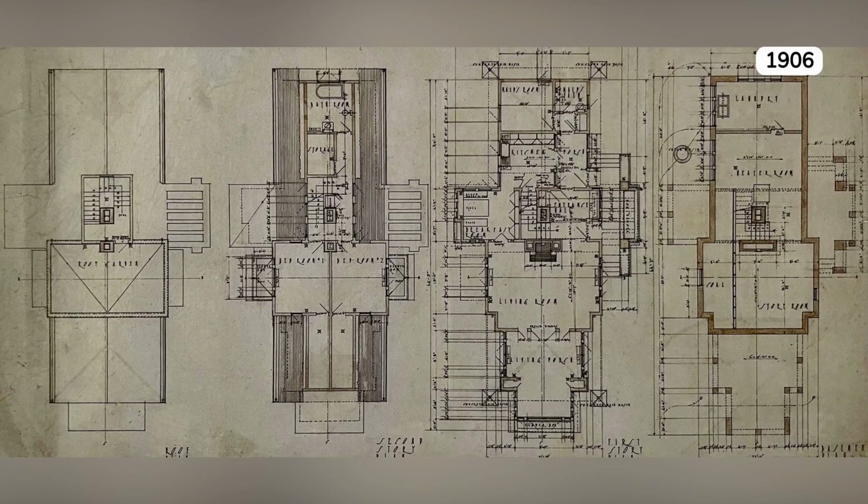The upper floor houses 2 bedrooms and a bathroom, while the top level features a roof garden, providing a unique outdoor living space. A partial basement accommodates the heater, laundry, and storage. This design is notably different from Wright's other works, especially from his prairie houses of the period, due to its unique structural and material elements.